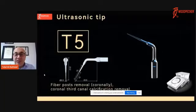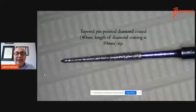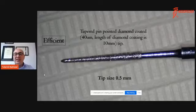The ultrasonic T5, the one before the last, is actually diamond coated. The T5 ultrasonic tip is diamond coated with 40 micron diamond particles, and it has a special design at the tip. It is very efficient, and the tip size is 0.5 millimeters. Why 0.5 millimeters? Because mainly it is used to remove fiber posts.